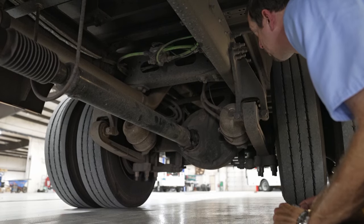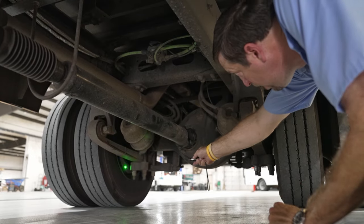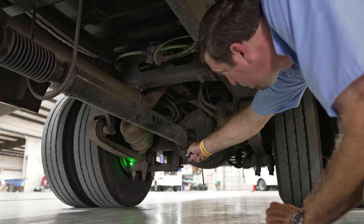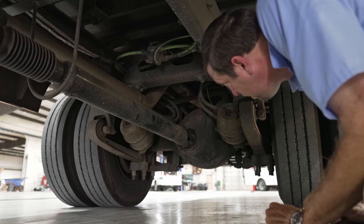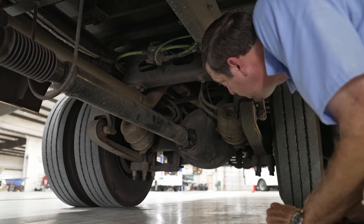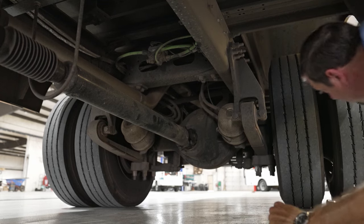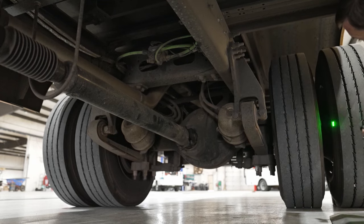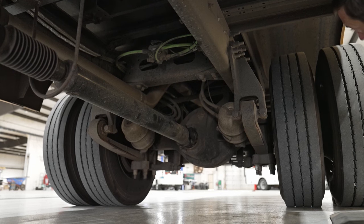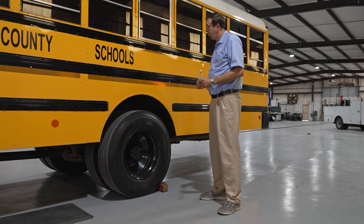Everything looks good. We move to the brake drum. There's no visible cracks. And we look at our brake linings. They're of appropriate thickness. Everything looks secure and in place. As I move out, I look in between my tires and make sure there's no debris, no objects in between the tires. All right, we're going to do the rear tires at this point.